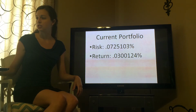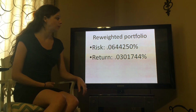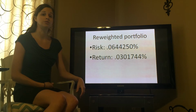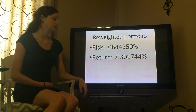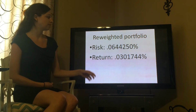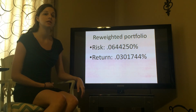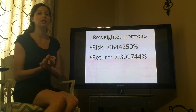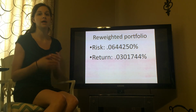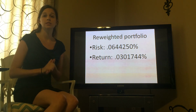And so I managed to reweight it with a lower risk of 0.064425% and a higher return of 0.0301744%. So we have a lower risk with a higher return, and that puts the portfolio on the efficient frontier, more to the left and higher. And so that's the reason to reweight it.